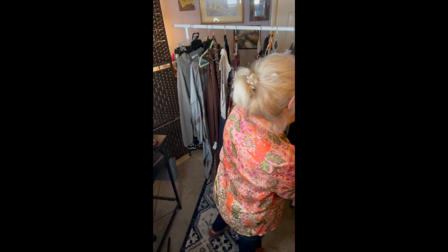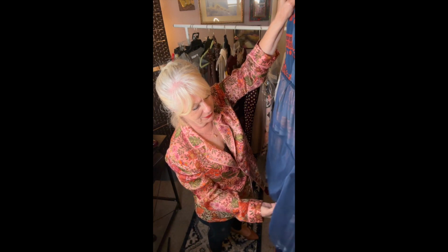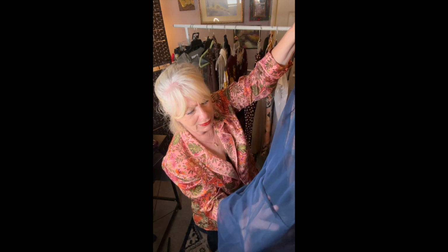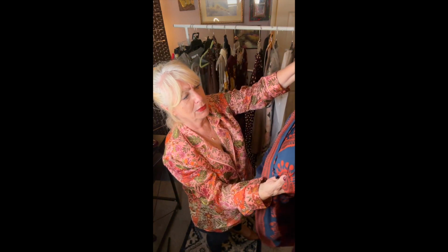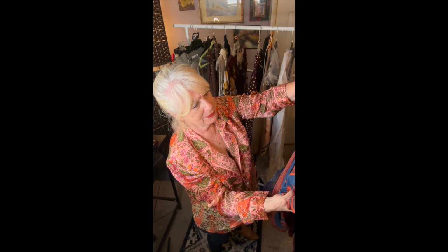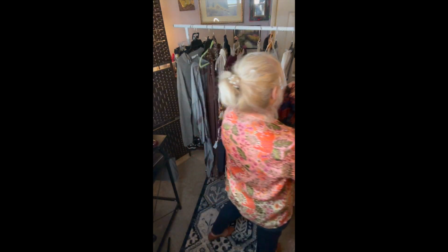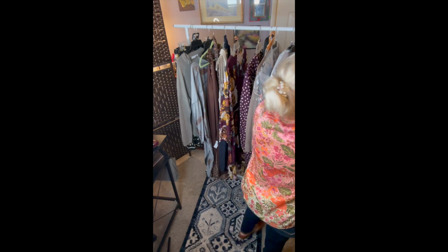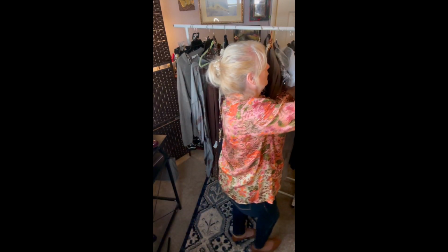This is another beautiful, beautiful dress that has a navy veil under it. It's very, very beautiful. I got this one at Anthropologie, and it has a beautiful material with a unique pattern. That's why I like this one. I usually pair this dress with a navy knit, and it's very pretty.